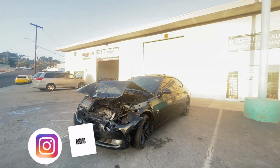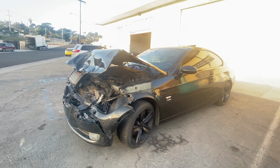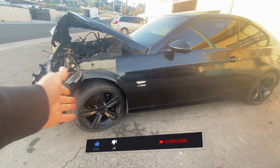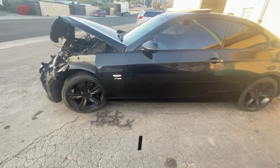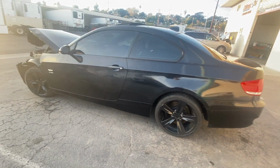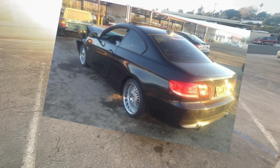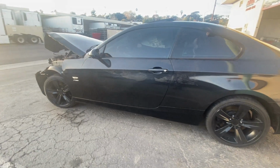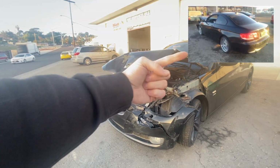Just received this car. It's a 2009 335i, and it actually came on different wheels. We were buying this car with Bayern wheels, and on the insurance auction they swapped the wheels. Maybe they called the previous owner, or the previous owner called in and said, hey, I want my wheels back, and the insurance company let him take the wheels. So long story short, we ended up with these stock 18s instead of nice Bayerns like here on auction.